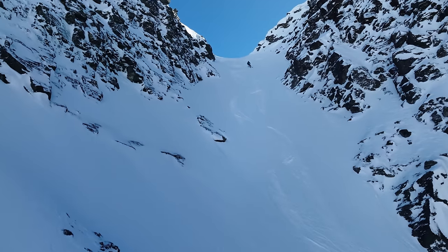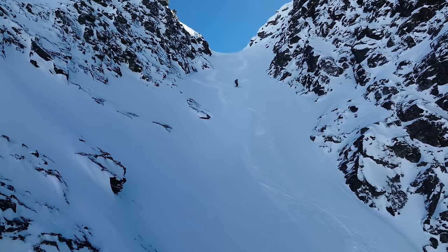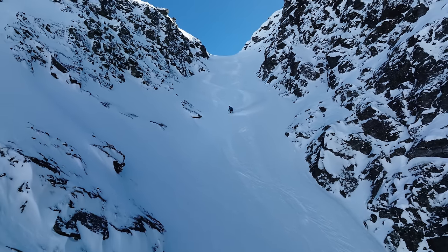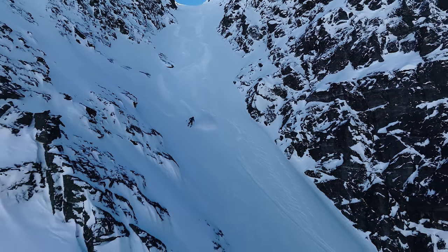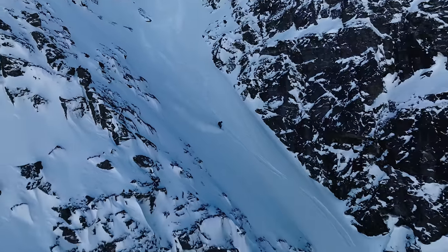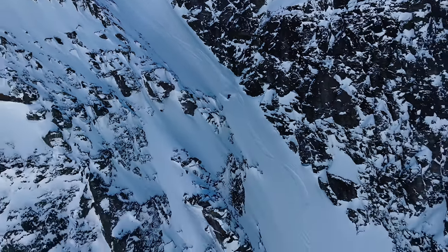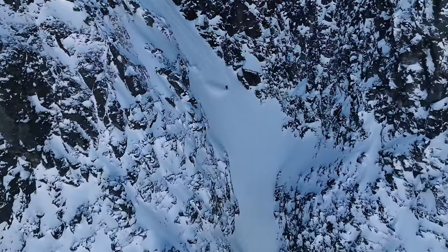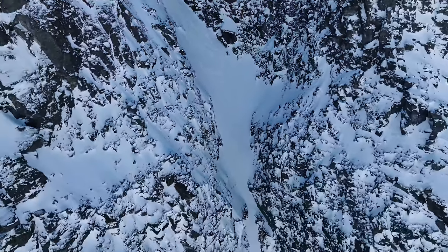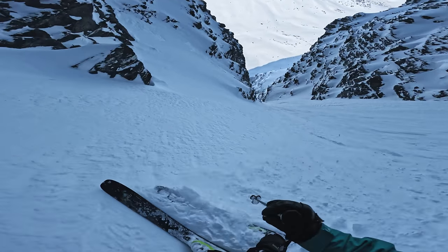So beautiful, you have massive walls on either side of you. Wow, this is beautiful. It was just super skiable snow. I was truly having the time of my life. At the same time, I was monitoring my slough as I was getting near the choke, and I noticed that my slough was starting to pick up speed, and that choke was getting tighter and tighter. And I was like, this is when I'm gonna slow her down.